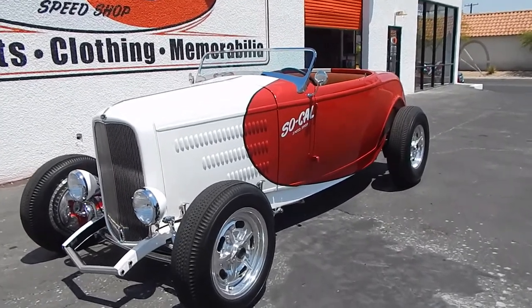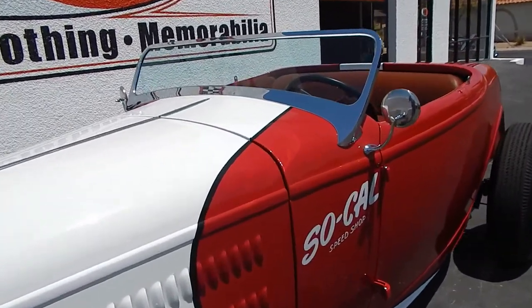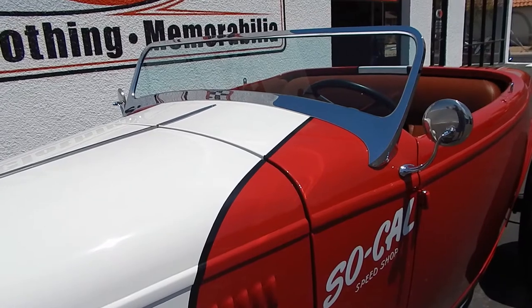Go around and kind of give you a feel here. I have a little cheat sheet in my hand. I'm going to wander around. I've had a few takes on this, and I'm not going to do another one.